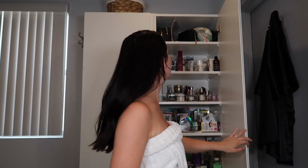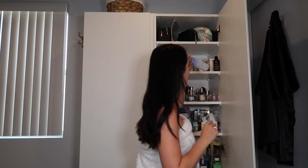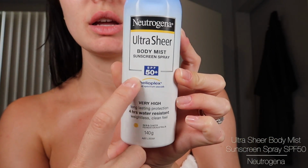I lied to you. That's not the last step. The last step is body SPF. Don't forget. Because a lot of the time, at the very least, your chest is exposed, you know? Put it in your handbag so you don't forget. Okay, I'm not even actually going outside after this, but I would apply more. So yeah, this is the Neutrogena Ultra Sheer SPF 50, and I'm pretty sure this is from Australia. Yeah, this is an Australian one. So SPF 50, don't play around, guys.